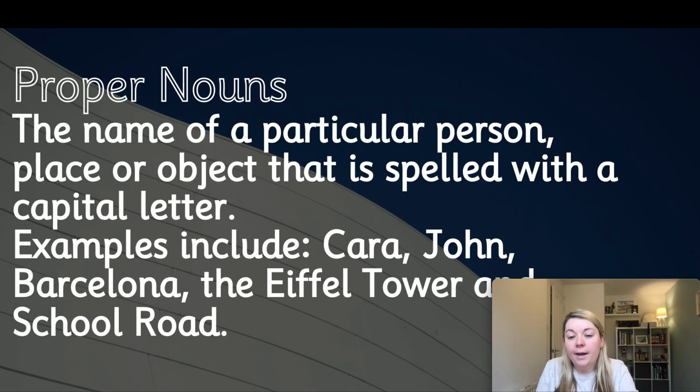So proper nouns are what we're going to focus on today. So it's the name of a particular person, a place, or an object that is spelled with a capital letter. So some examples might include Cara, John, Barcelona, the Eiffel Tower, and School Road.